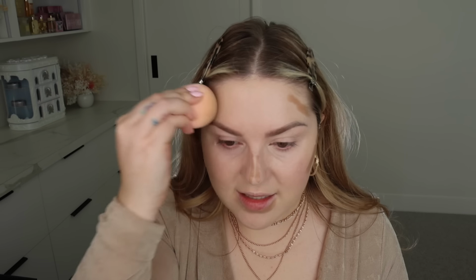Even on my pale skin, this just blends in so beautifully. I use the same colour when I have a bit of fake tan on, by the way.